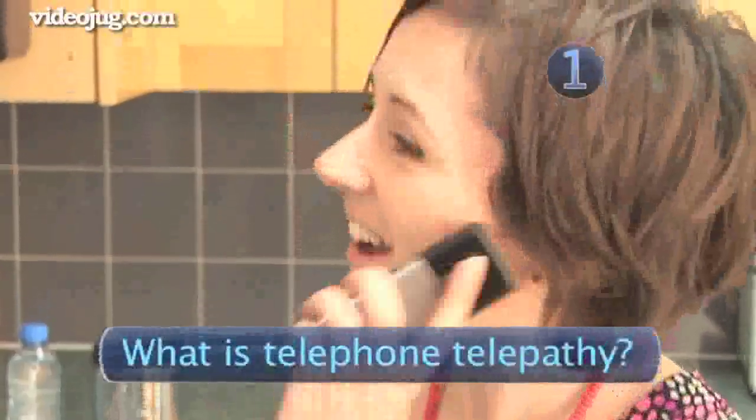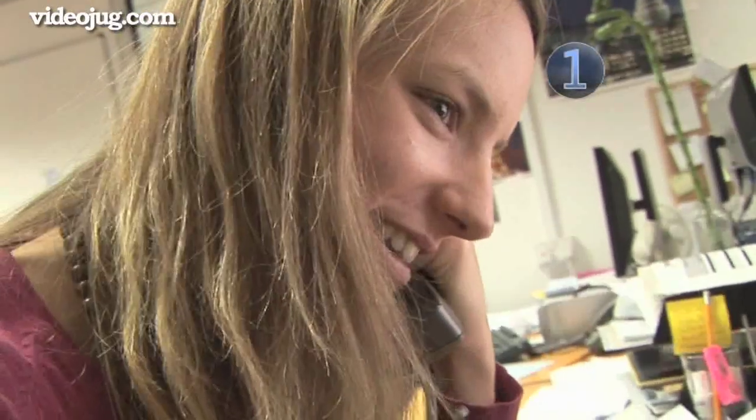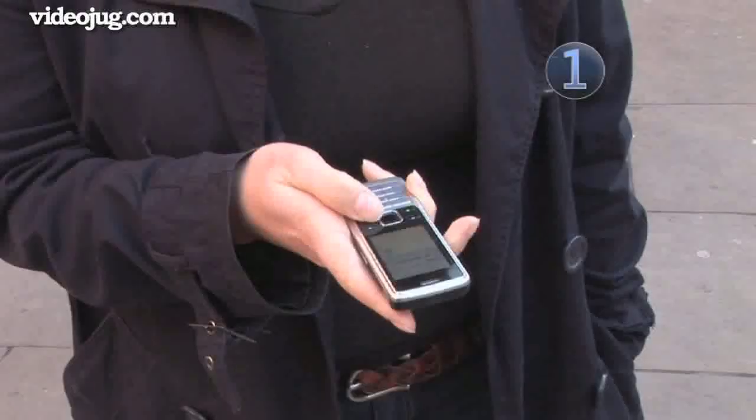Step 1. What is telephone telepathy? Lots of people are familiar with the experience of telephone telepathy. It refers to that situation where, for example, you may be thinking about someone that you've not seen for a very long time, and the phone goes and it's them. Or alternatively, the phone might ring and before you pick it up you get a very strong sense that you know who it is who's calling, and you pick the phone up and sure enough it is that person.